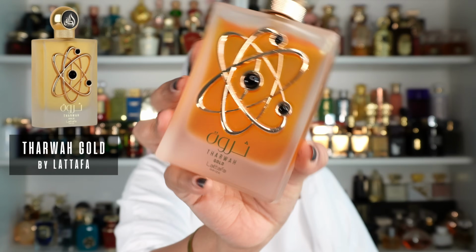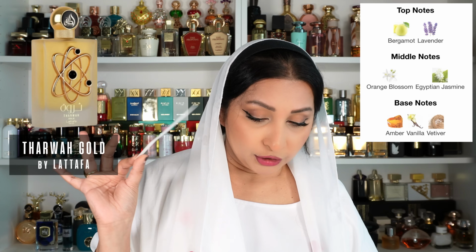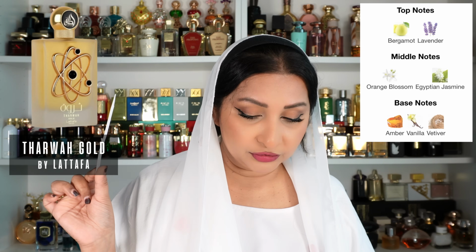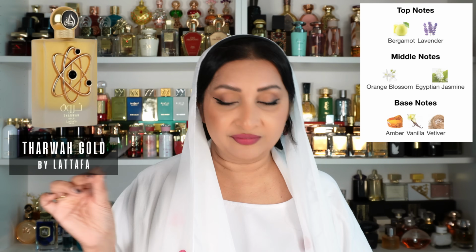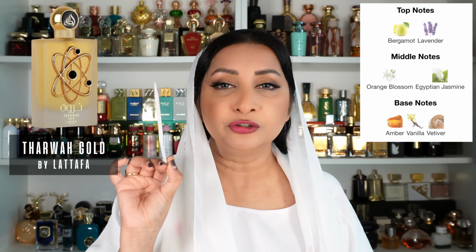This is your dupe for Libre with 20% Lanteri. I think these guys, Lattafa, did a great job. This is from their Pride collection and I know this doesn't come cheap. First of all, I don't know this atomic structure, whatever it is over here. Neutron, protons, electrons, I know. But this perfume, it's gorgeous. The top notes for this are lavender and bergamot, middle notes of orange blossom and jasmine, and base notes of vanilla, vetiver and amber.